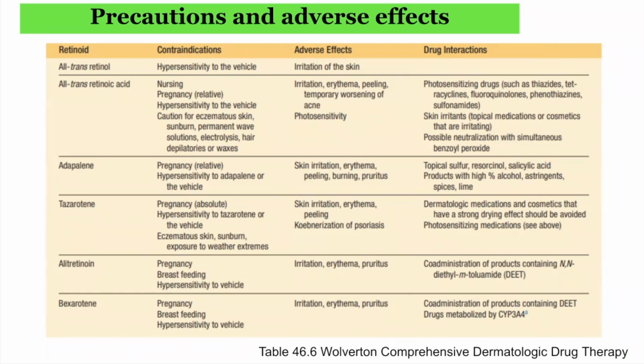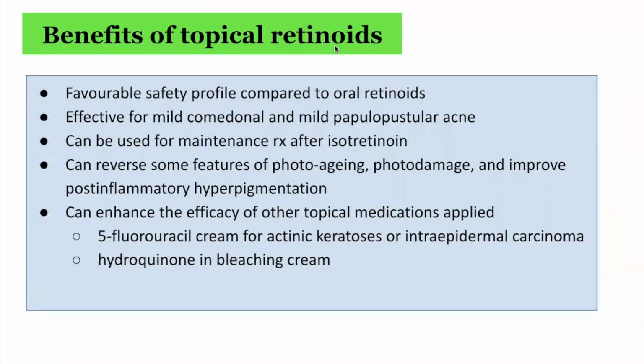Oral trans-retinoic acid or tretinoin should not be used in combination with benzoyl peroxide as it is neutralized in terms of its function. What are the benefits of topical retinoids?